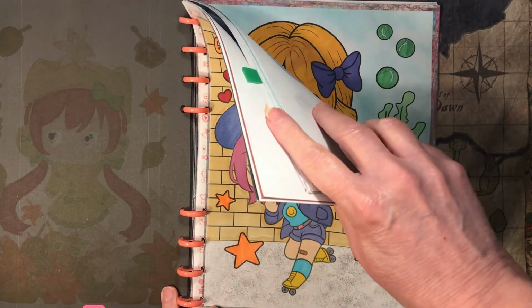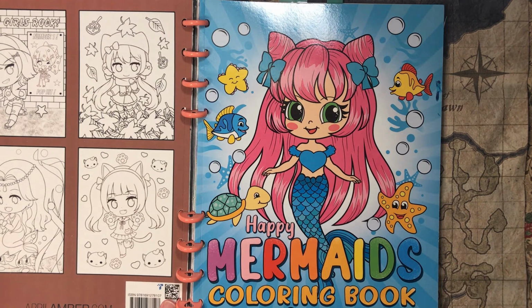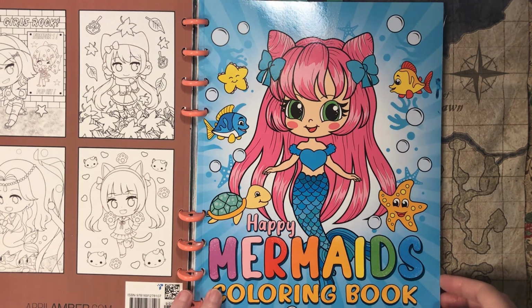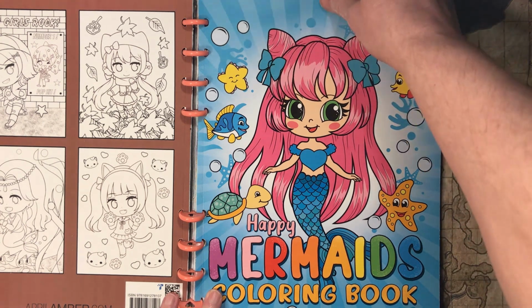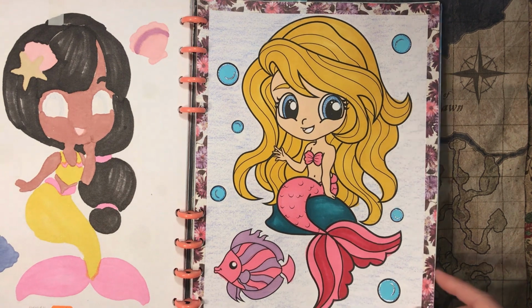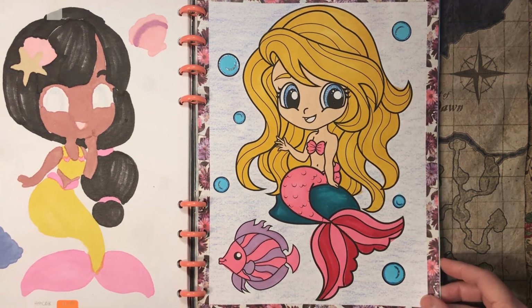Then we have Happy Mermaids Coloring Book by Coloring Book Kim. Did one page. Did this one. I thought she came out cute.